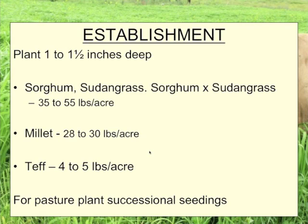Seeding rates, you find the recommendations are really all over the board, and I've seen ranges anywhere from 20 pounds up to 60 pounds for the sorghum, the Sudan grasses, and the sorghum-Sudan grass. So safely, somewhere in the 40 to 50 pound seeding rate per acre is a good seeding rate for forages, especially for the multi-cut systems.